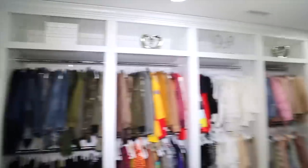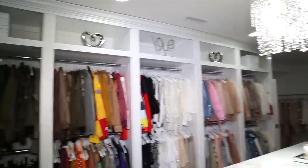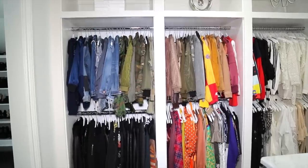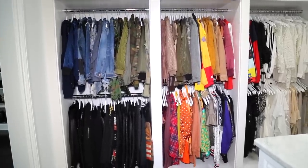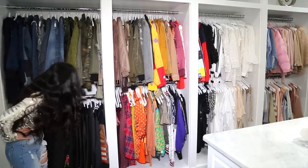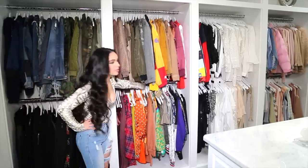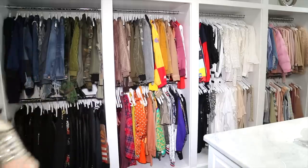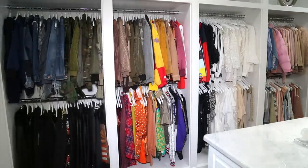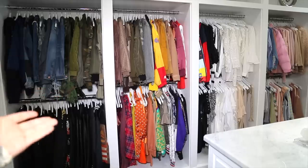This unit goes all the way up to the ceiling, as you guys can see. On this side I have all my jackets. I have the black at the bottom and the colored ones on top. I don't know if you guys can see, but it's tiered, so this one ends here, this one goes up a little bit higher, and the middle one goes up a little bit higher as well. Underneath the jackets over here, I have dresses, t-shirt dresses, rompers, anything that's a little bit longer that wouldn't have fit above where the jackets are.